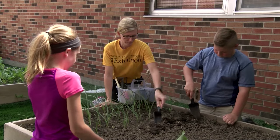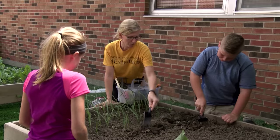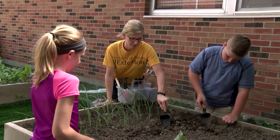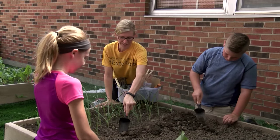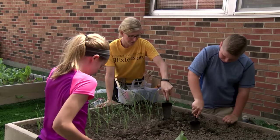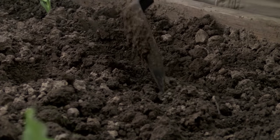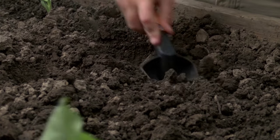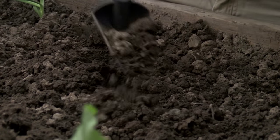Loosen the dirt with a shovel and break up the big clumps. Either of you know why it's important to loosen the soil before we plant? So it's easier for them to come up? Absolutely. We want to have space for those roots to be able to reach down and get the water and the nutrients out of the soil. And we also want to make sure that there are no big clumps. So if you see big clumps, you can take your hand and break them up, or you can use your tool, either way. Soil should be dry when breaking up the surface.